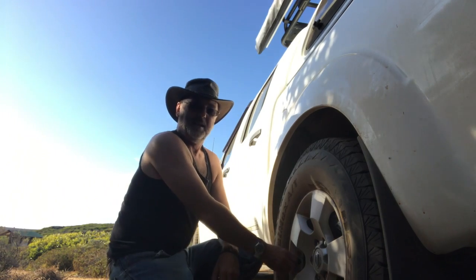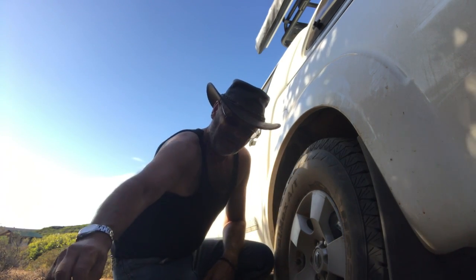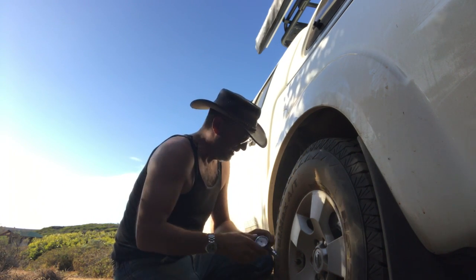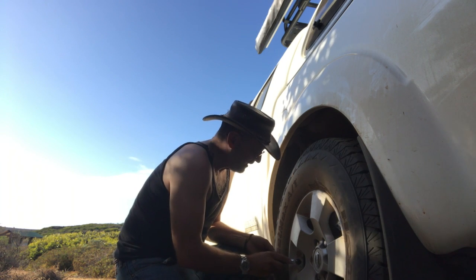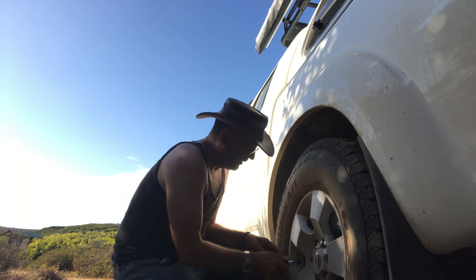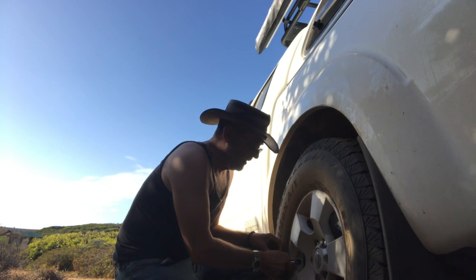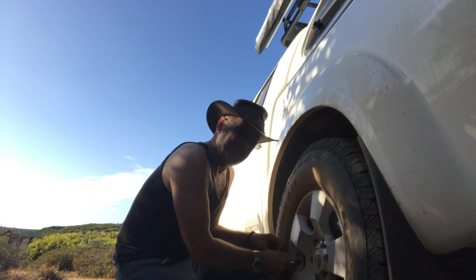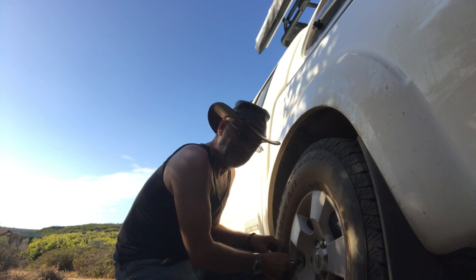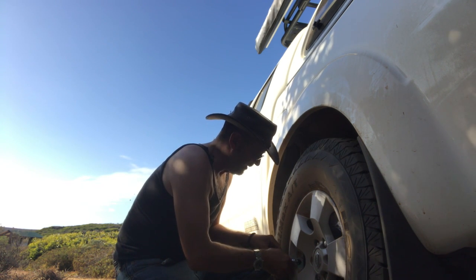Well, I've packed up camp and I'm getting ready to go, but because it's about 70 kilometers of corrugated road, I'm going to let down my tires. Let me see what they are. I'm going to take them down to about 30 and just see what that does. I may have to go down a bit more. So I've got an air compressor that when I get to the other end I put them up. It's the first time I've done this, so this will be interesting.